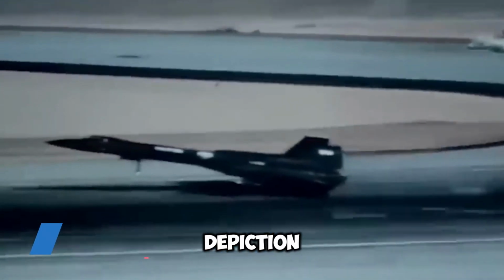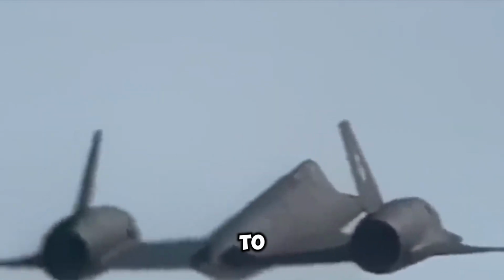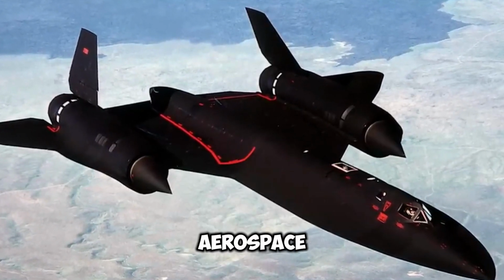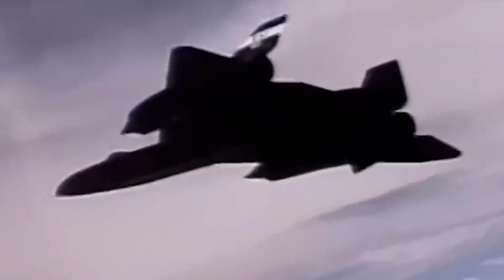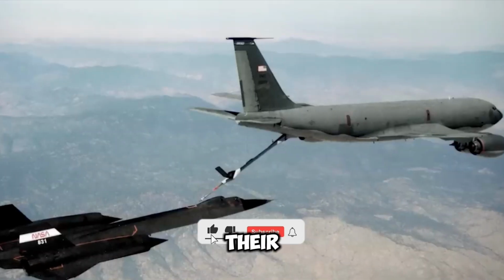Number 1. Increased global interest. The depiction of the Dark Star has sparked a great deal of public interest in hypersonic technology since Top Gun: Maverick, leading to debates among defense analysts, decision-makers, and foreign observers over its effects on the dynamics of international security. Global awareness of aerospace technology breakthroughs and their possible effects on military capabilities has increased as a result of the movie's portrayal. There are significant ramifications for military strategy and international security as countries compete to create their own hypersonic systems.